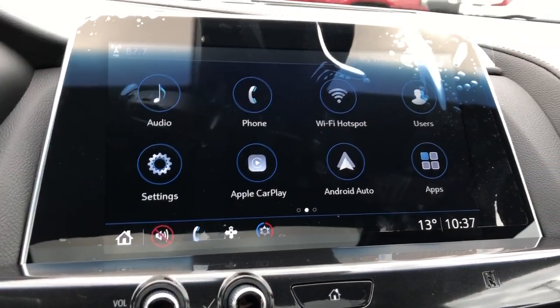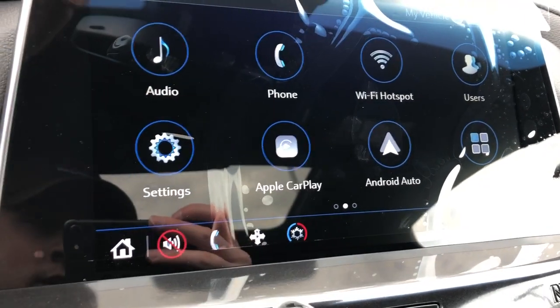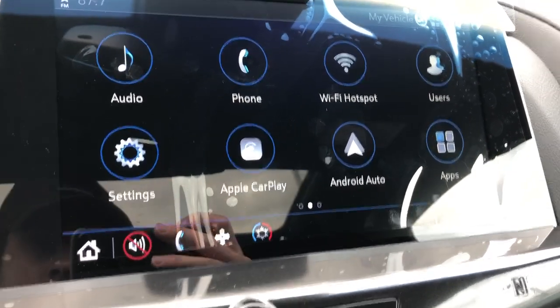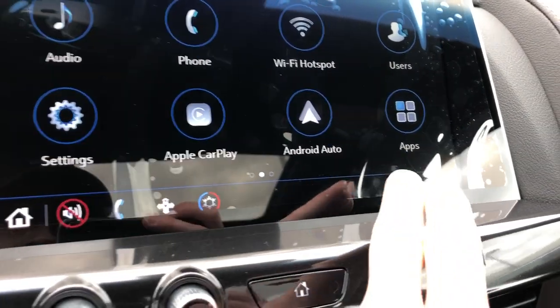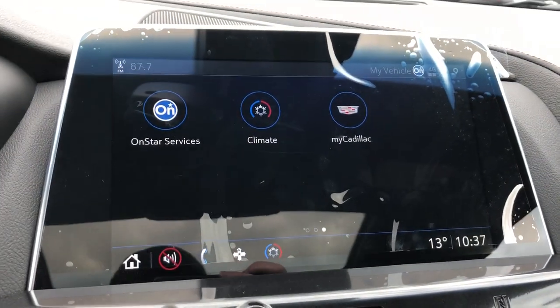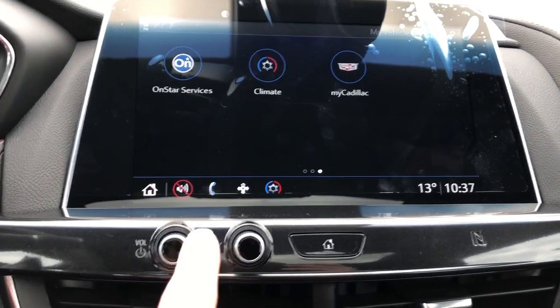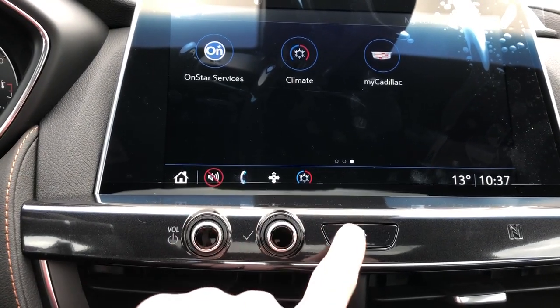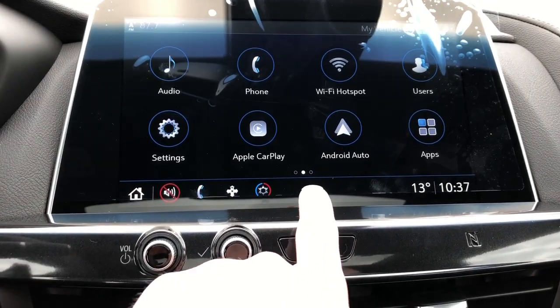We have our infotainment screen just here. You can see we have our audio as well as phone, Wi-Fi hotspot, and users for the vehicle. We also have our settings, Apple CarPlay and Android Auto, as well as our applications tab. And then second page, we do also have our OnStar services, climate control, and My Cadillac app. And we can see some shortcuts for those same applications, or at least the 4 most important ones just down below. And then you can see we have 3 tabs here at the bottom.